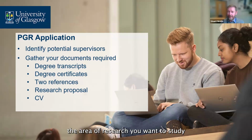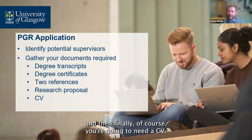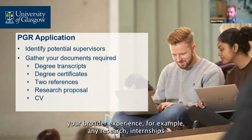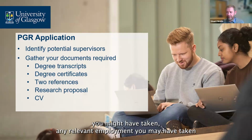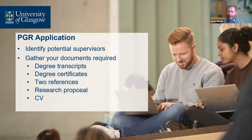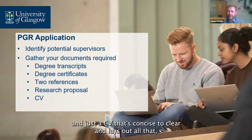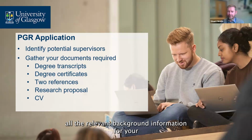And then finally, of course, you're going to need a CV, a clearly structured and concise CV that outlines your academic achievements, your broader experience, for example, any research internships you might have taken, any relevant employment you may have taken, prizes, for example, you may have won during different degrees, and just a CV that's concise and clear and lays out all the relevant background information for your application.